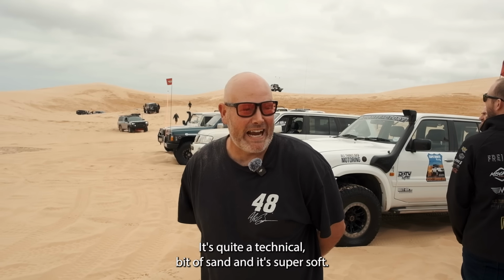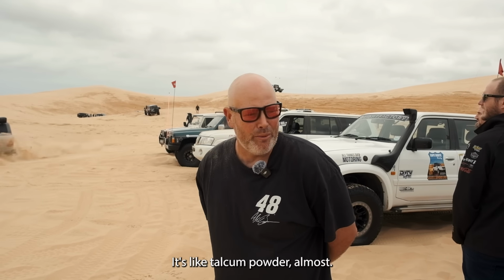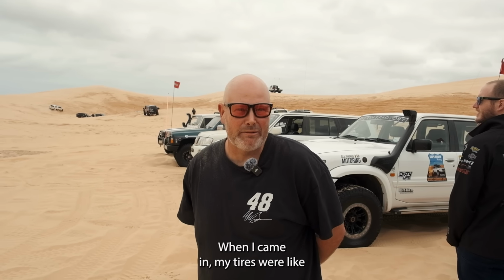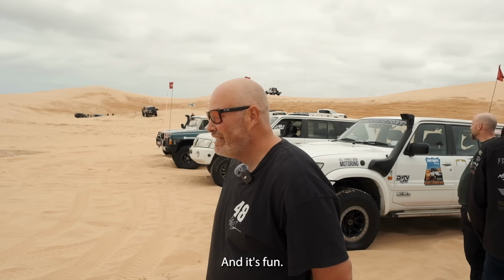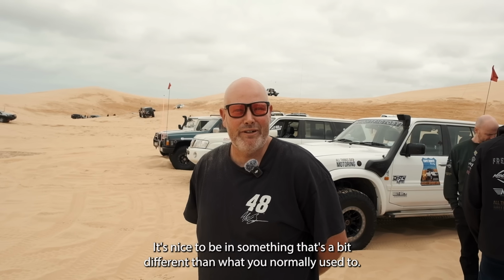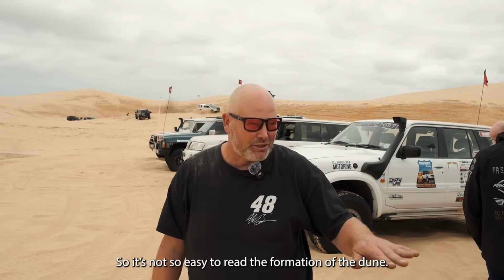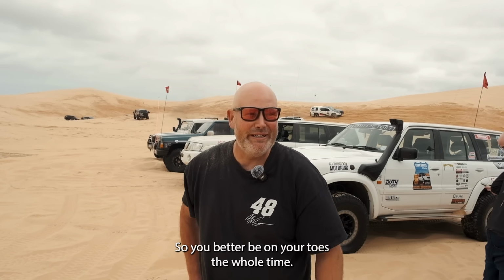It's quite a technical bit of sand. It's super soft, almost like talcum powder. When I came in, my tires were on like 0.5, and then I quickly dropped them down to 0.3. It's fun. It's nice to be in something that's a bit different than what you're normally used to. It's quite overcast, so it's not so easy to read the formation of the dune. So you've got to be on your toes the whole time.